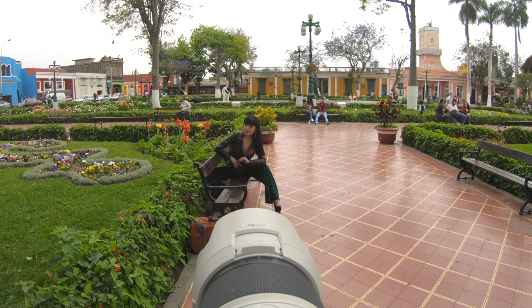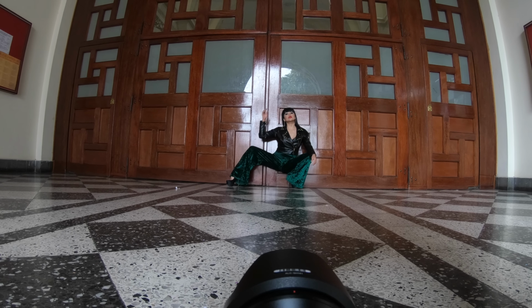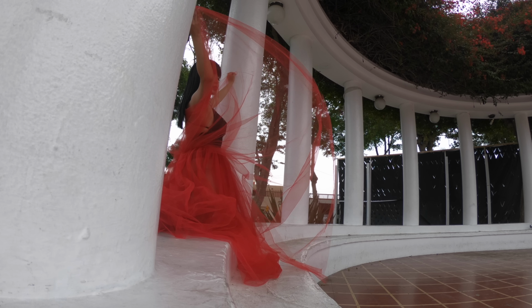I met up with local model Sylvia and we shot in the park, outside some buildings in this beautiful pagoda area.